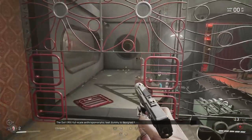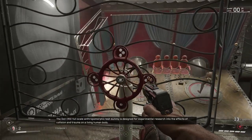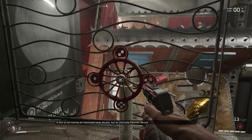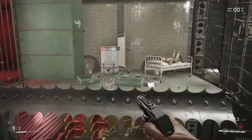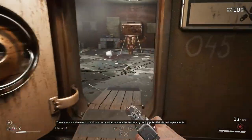The Doll R9, full-scale anthropomorphic test dummy, is designed for experimental research into the effects of collision and trauma on a living human body. A doll is not merely an inanimate body double connected to data collection hubs. These sensors allow us to monitor exactly what happens to the dummy during potentially lethal experiments.